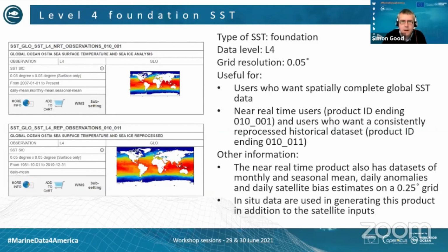So the next 2 products I'm highlighting are foundation sea surface temperature products. These are at grid resolution of 1/20th of a degree. As they're level 4, and as you can see from the plots there, these are spatially complete. The reason there's 2 different products is that one is a near real time data set. So it's produced every day for the previous day, so it's right up to date. And there's also a reprocessed historical data set, which goes from late 1981 to near to the present. So if you want a consistently processed data set spanning multiple decades, then that's a good one for you.